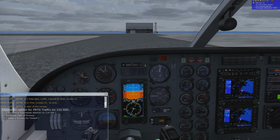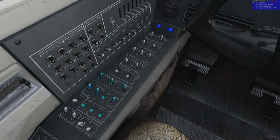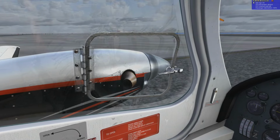We're clear of the runway. Papa Alpha Tango Golf traffic. Let's get down Echo here. 745 is clear of the runway. Landing lights, you come off. Anti-collision, you come off as well. Flaps are retracted. We'll make our way over somewhere.